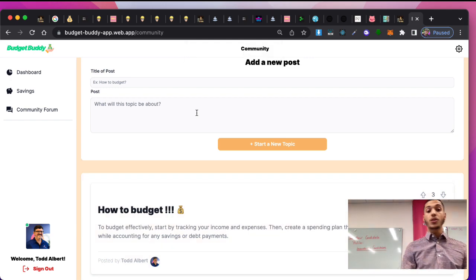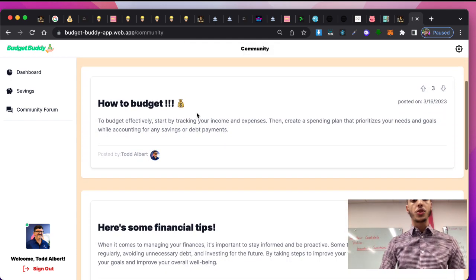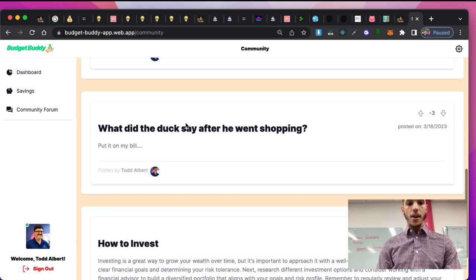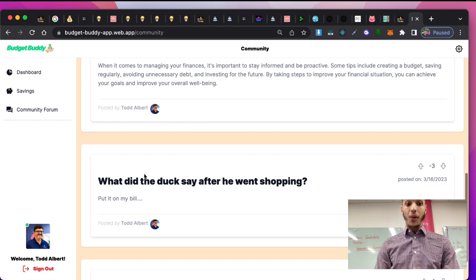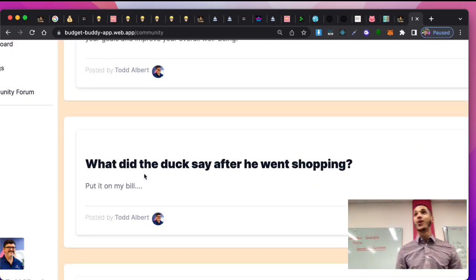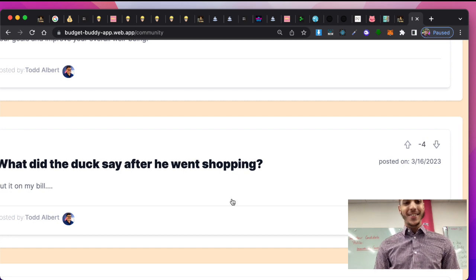In the community forum, you're going to see a couple tips already posted by Todd with financing resources. And we're going to see at the bottom here, "Put it on my bill." And yeah, we're going to see he's trying to be funny here. That's a horrible post, not a funny joke. We're going to go ahead and downvote that joke.